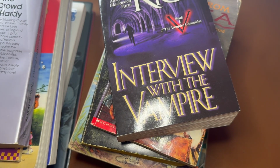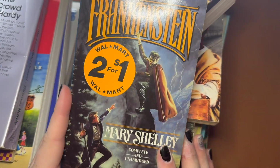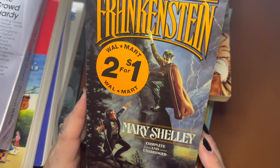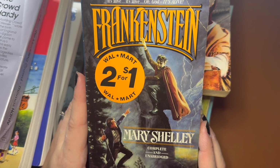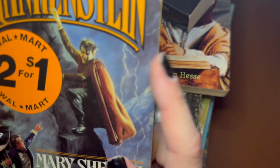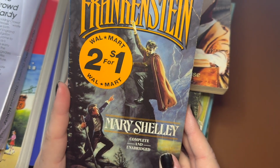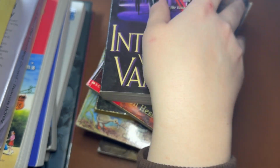Okay. And then, possibly my most favorite score of this entire book haul is this fantastic cover. Look at this cover of Frankenstein. You cannot tell me that's not amazing. I saw it and I was like, absolutely, get in my freaking bag. This is not a sticker. This is an old school Walmart logo, 2-for-1, which, can we bring those days back? Let me get a 2-for-1 deal at Walmart for a book. Amazing. But how could you not? Come on. That's how I look in the morning when I wake up. It was just so funny, and it is epic, and I am so delighted to have scored this copy.